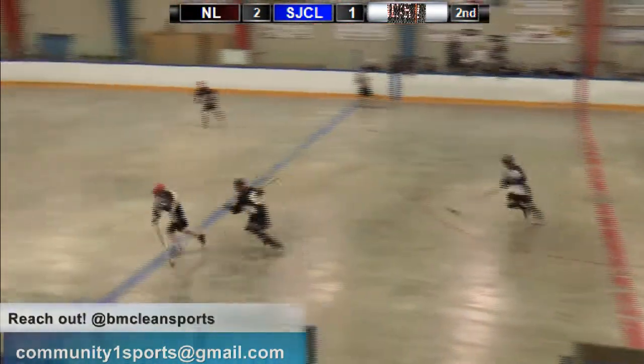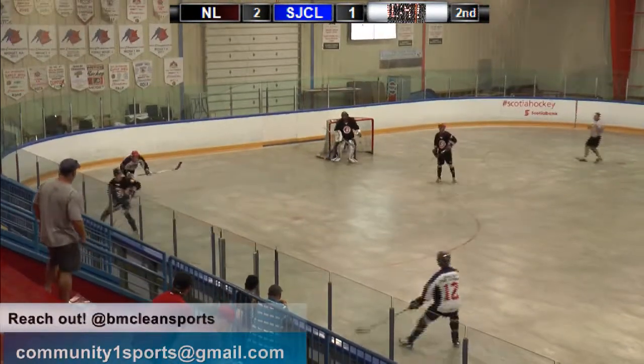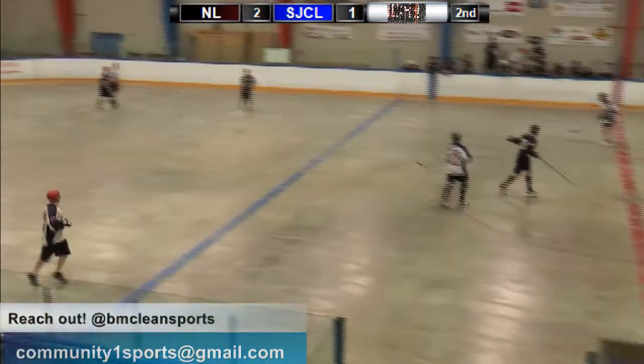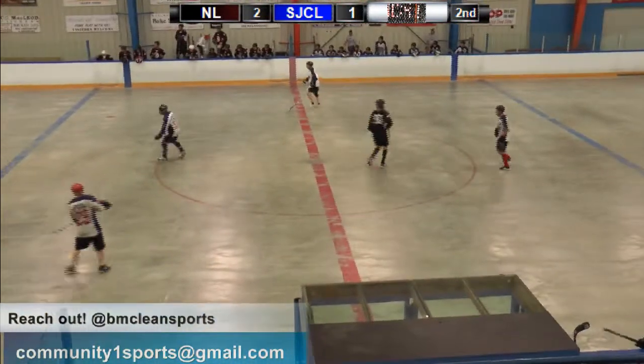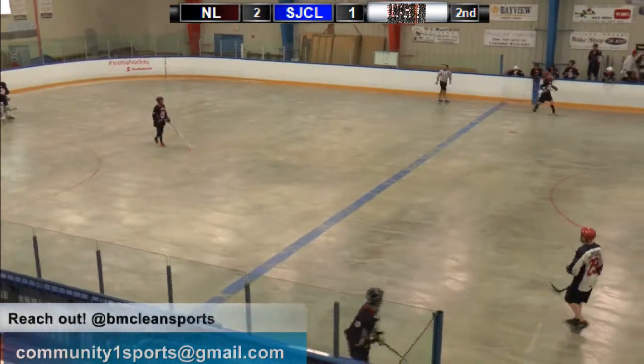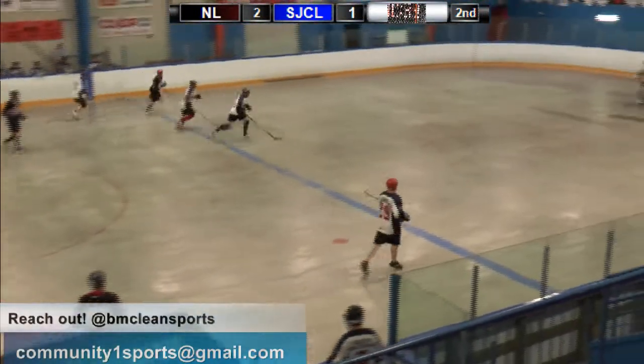To center. Ooh, little contact there. Shannon went to his mouth as if he got hit. Still is looking for blood. None forthcoming, though. He's all right, so might have just been the ball that got up on him. 20 seconds on this 4-on-4.